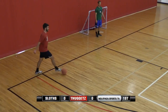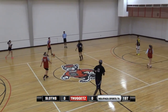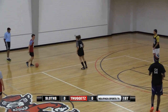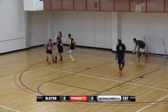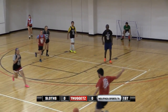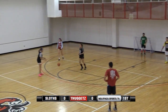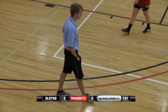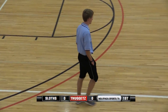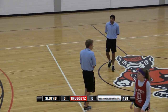Yeah, going back to your earlier point, it really may be the way this game is shaping out. Whoever scores first may very well be the winner of this game. The Thuggetz coming up slowly. Turns it back to the center, the shot. Off the wall, the whistle sounds, and that will do it for the first half. We don't have a score yet. It's been a close game. We'll be right back with the second half.